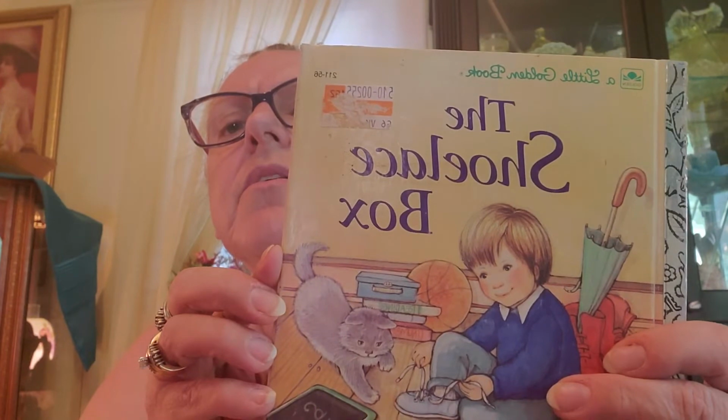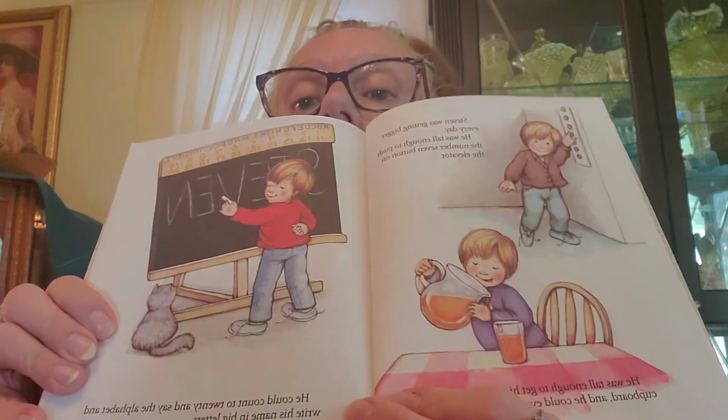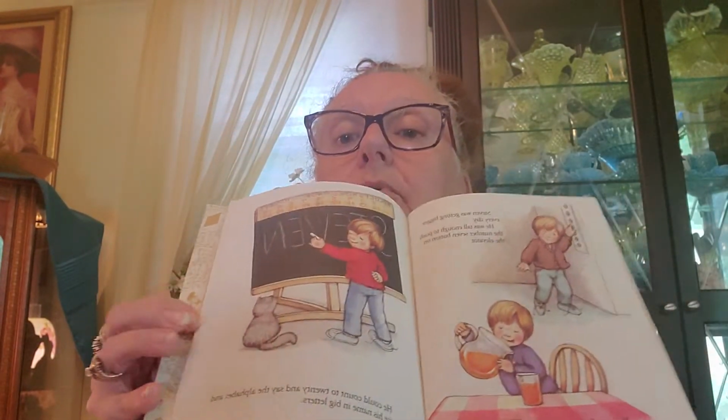This one's a little newer because this kind of, in a way, looks like a Kmart or that era type sticker. And this is the Shoelace book, and you can tell by the writing of the Little Golden Book at the top that it's one of the newer ones. It's a little boy trying to tie his shoe. This one is 1984. So this was the year that I got married the first time. And there he is, pouring some juice and writing his name on the board. Nice illustrations. The story is by Elizabeth Winthrop and illustrated by Kathy Wilburn.